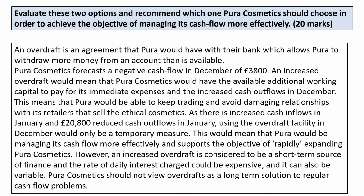However, an increased overdraft is considered to be a short-term source of finance, and the rate of daily interest charged could be expensive, and it can also be variable. Pura Cosmetics should not view overdrafts as a long-term solution to regular cash flow problems.